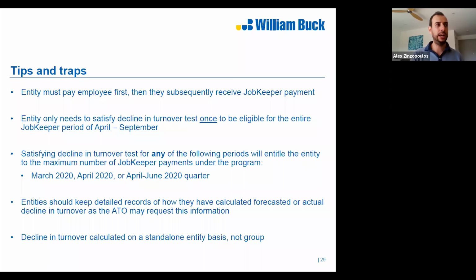If you satisfy the test later, so if you're relying on May, July, August, you're not going to get the full 6 months worth of payments. So it's not 6 months from when you become eligible for JobKeeper. It's a maximum of 6 months from April to September. So how can you make sure you can get the benefit of the entire 6 months worth of JobKeeper payments?